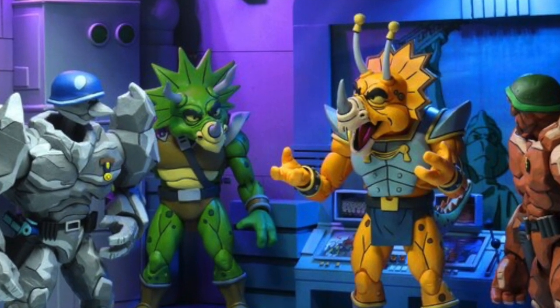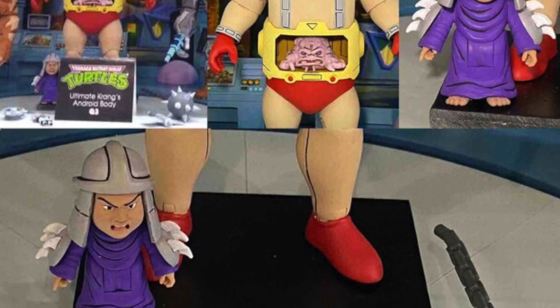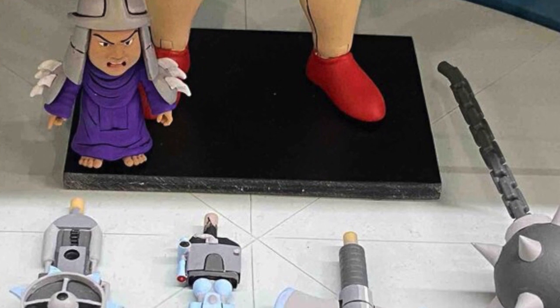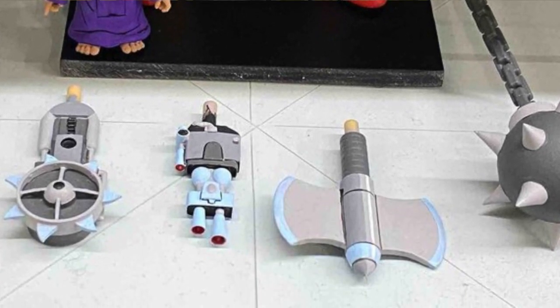And then one of the ones I'm looking most forward to is the Deluxe Krang Android body figure. That also is slated with a 11/12 release date. Now, of course, these continue to be very difficult to find in many stores. Online, anything on Target's website is near impossible to get because the scalper bots get them in seconds. Hopefully, eventually, NECA will end up putting these up for made-to-order pre-orders on their website, maybe next year.